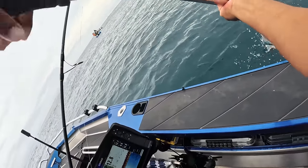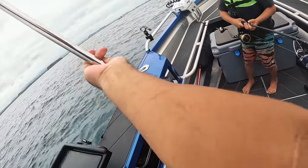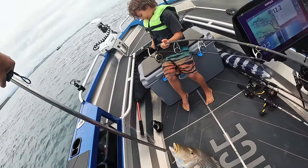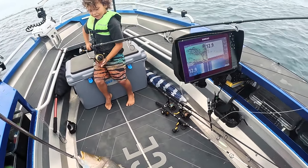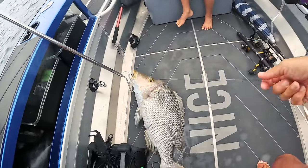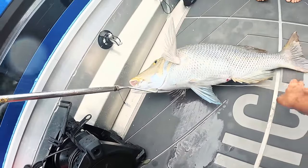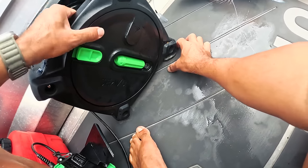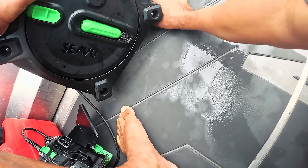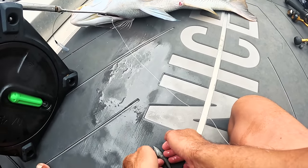Yes. Yes. Whoa. Oh! That is a cracker spangled emperor, mate. Far out. Well done. Let some line out. You're going to have to. Look at this size. Wow. Bro, that is a monster. Oh, look at that other one. Look at that fish. Whoa. That's a little remora. That was what stuck on him. That's how big your spangled emperor is, mate. A little remora is coming off him.